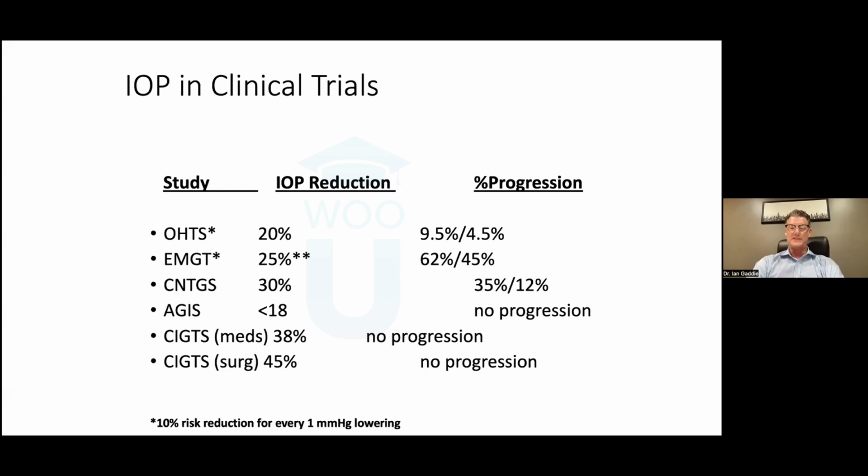And you can see in the patients that didn't receive treatment, 62% of them progressed in early glaucoma patients, whereas only 45% of those patients that got at least a 25% reduction progressed. And you can go on down the line and look at that, consistently low pressures lead to a reduced rate of progression. And despite all the advances we've made in glaucoma and all the research and innovation that we have, at the end of the day, lowering pressure is the primary thing that we have, the only tool we have. And so everything looks like a hammer. So the question is, how low do we need to go?